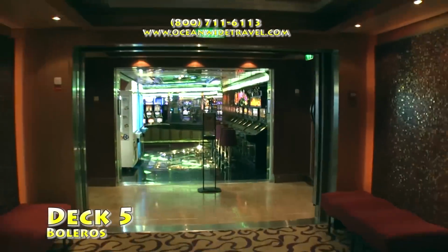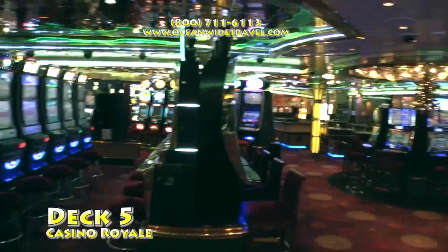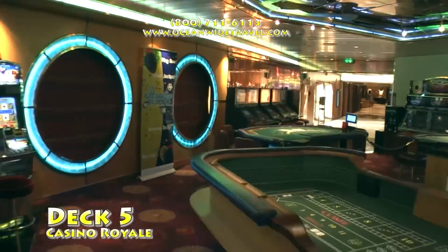For those of you who are looking to roll the dice while on vacation, or maybe even enter an exciting tournament, you're going to want to head over to the Casino Royale. During my sailing, they held Texas Hold'em tournaments, blackjack tournaments, and slot tournaments while on board.